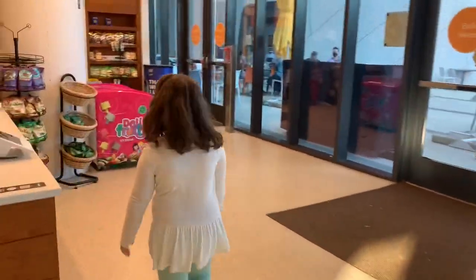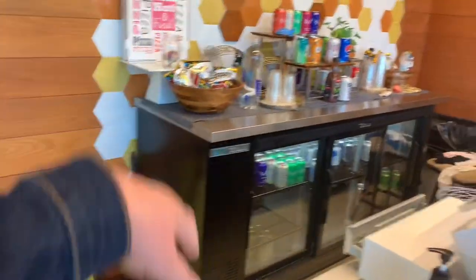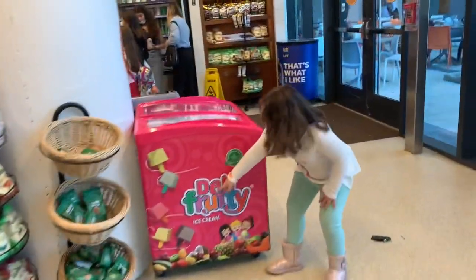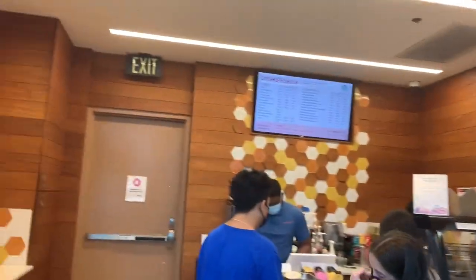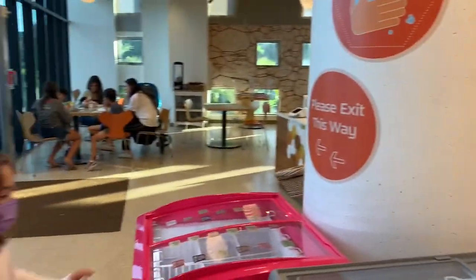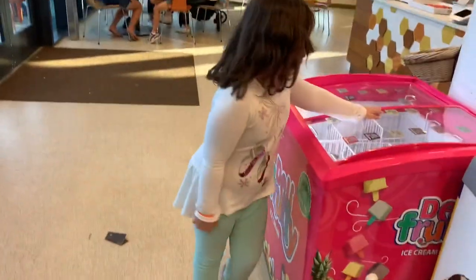There's restrooms. I guess you could order some hot food, because it looks like they got like pizza back here. Yeah, no, you're not gonna eat that. You don't eat that. I just want to taste it. And then you can order coffees and espresso. Okay, so this is what it is. So let's go next door.